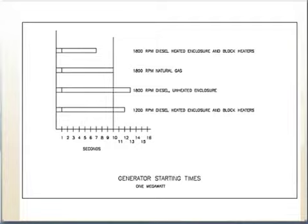The next one is the 1800 RPM diesel unit in an unheated enclosure where you just have jacket water heaters. In those cases, it really doesn't stay quite warm enough when you've got a very cold environment. And it may take 10 to 12 seconds for the generator to start and come up to 90% of its voltage and frequency. In that case, you will exceed the 10-second requirement. So that becomes somewhat problematic.